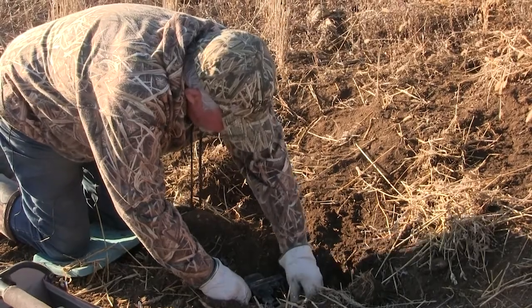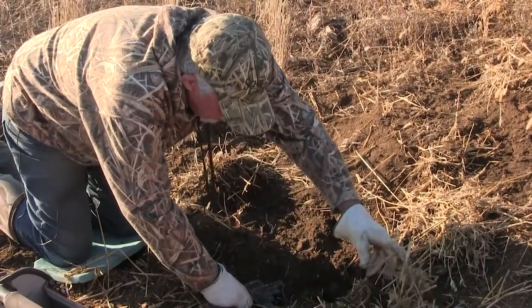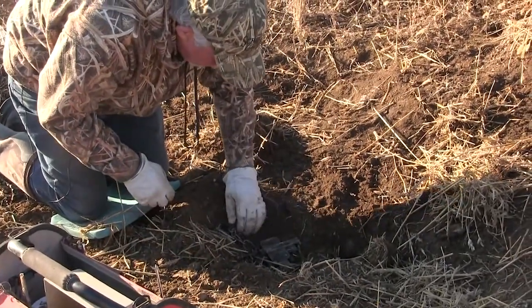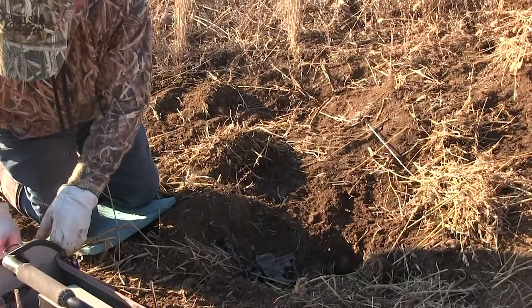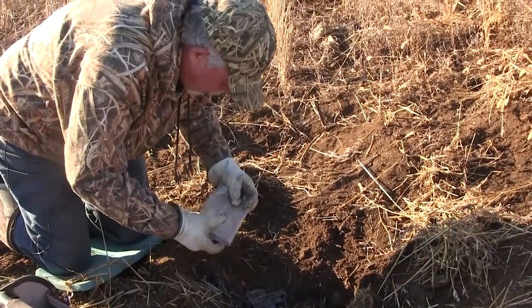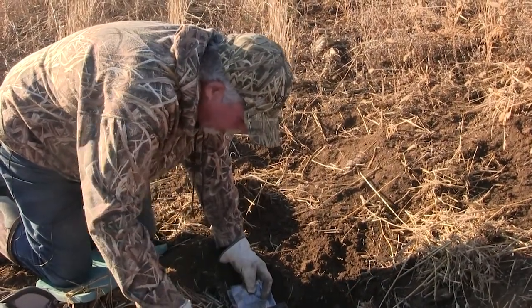So if you wanted to, you could release that coyote. Oh yeah. He'd be fine. I doubt if he'd even be limping if he ran away. I know he wouldn't be limping.